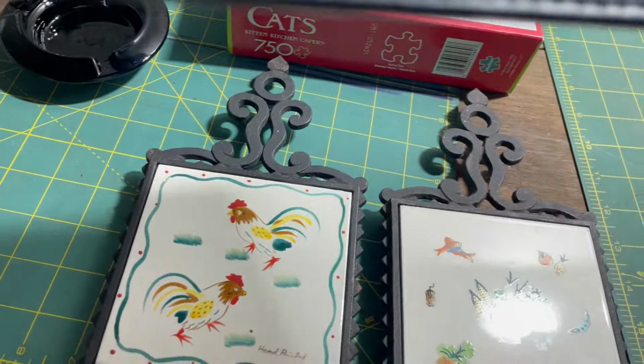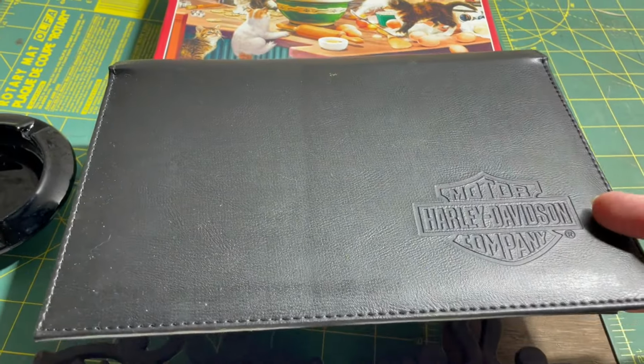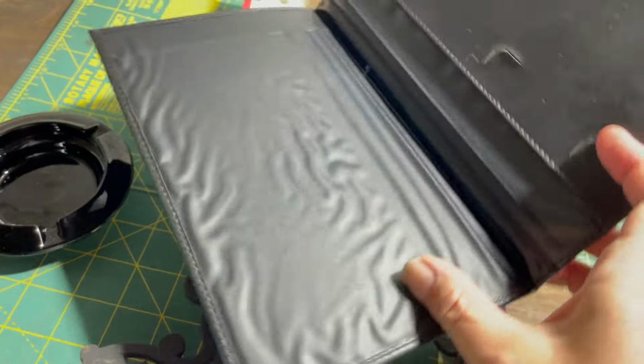And then I sold this Harley Davidson. It's just like a document folder, like you would keep.